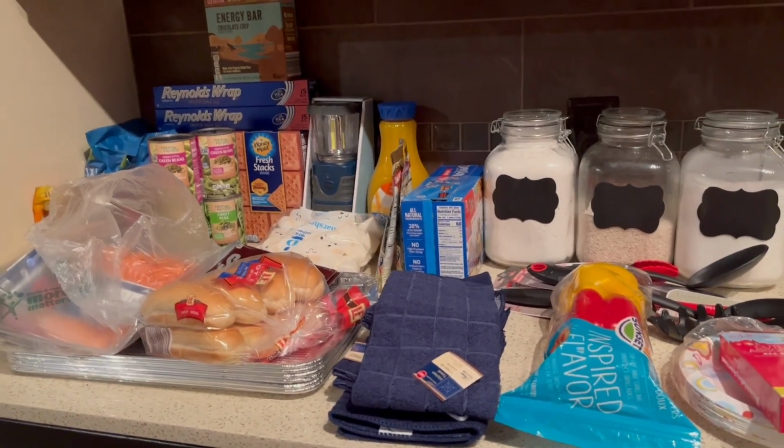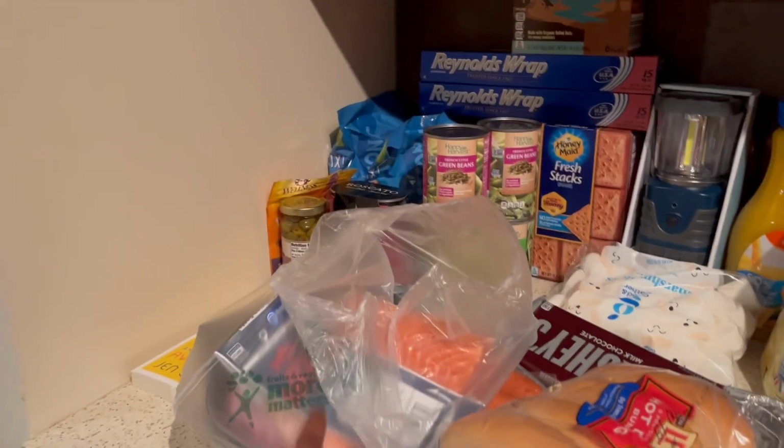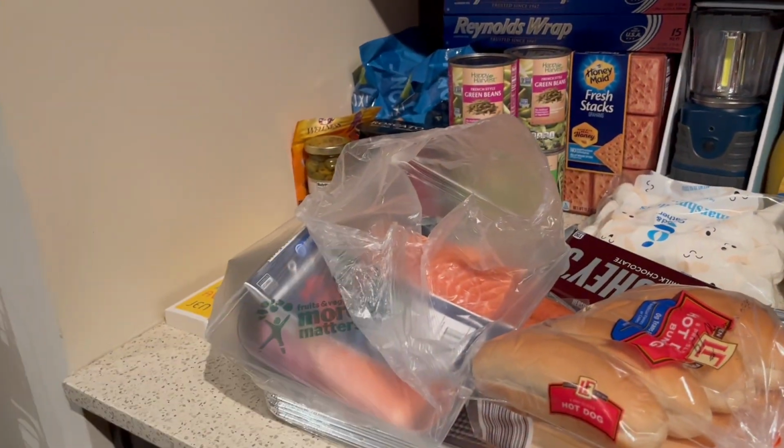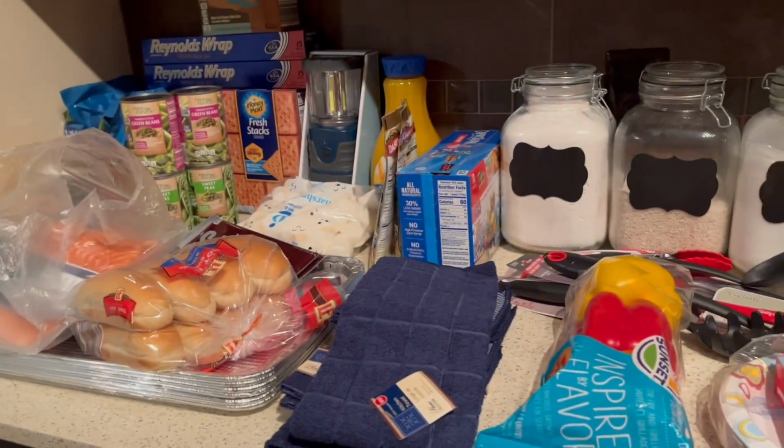So I'm gonna go ahead and start packing this stuff up and pre-portioning this, because this has to be seasoned and cut and then put in Ziploc bags and all that good stuff. So I'll get to that and then pack all this stuff away.